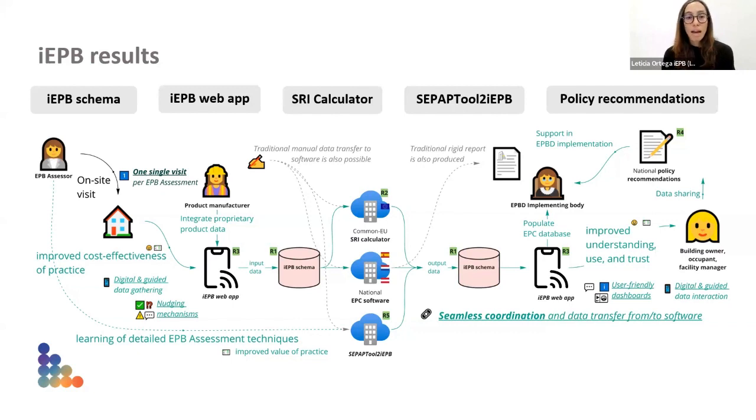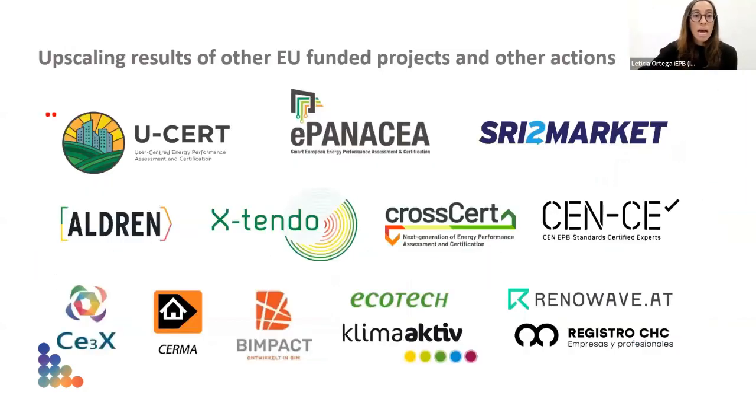And also, after all this work and after creating the schema and the apps, we will collect the policy recommendations on the one hand, to convince the policymakers to use the schema and how they can take advantage of the work we have done in order to improve the job they have to do regarding EPCs, and also to advise them on how to work on the inefficiencies of the whole EPC procedure, and let them know how we can help them. And that's mainly what we are going to do.